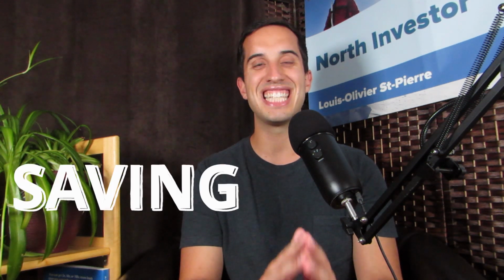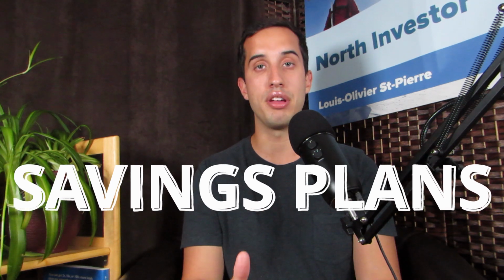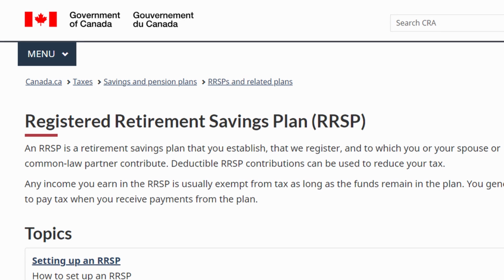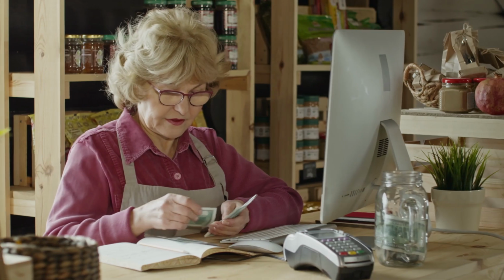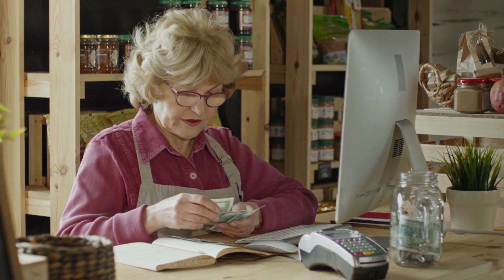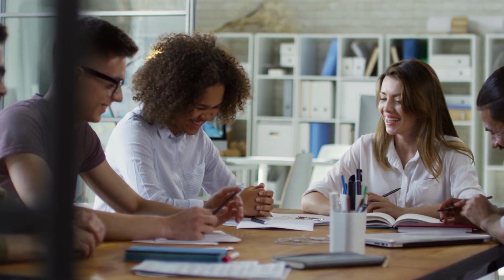So the first way for you to reduce your total taxes is to contribute to different saving programs offered by the government. The first program that you can use to reduce your total taxes is the Registered Retirement Savings Plan, aka the RRSP. Since 1957, this account has been created to help and promote savings for retirement for employees and self-employed people. It is why all the money that you'll earn and put in this account will stay tax-free until you decide to withdraw this money, for example, at your retirement.